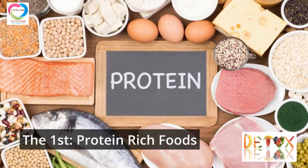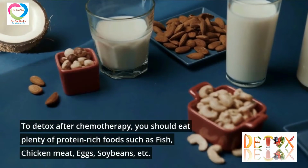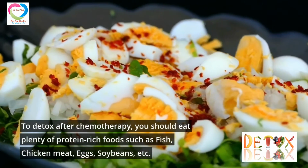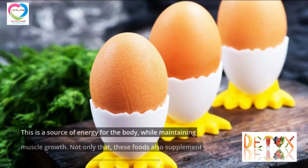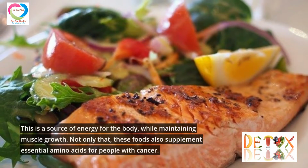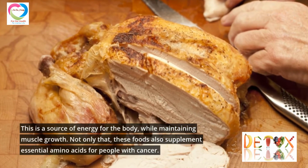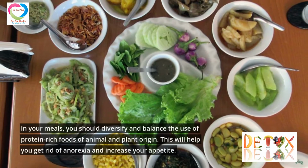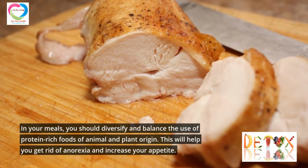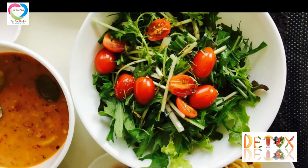The first, protein-rich foods. To detox after chemotherapy, you should eat plenty of protein-rich foods such as fish, chicken meat, eggs, soybeans, etc. This is a source of energy for the body, while maintaining muscle growth. Not only that, these foods also supplement essential amino acids for people with cancer. In your meals, you should diversify and balance the use of protein-rich foods of animal and plant origin. This will help you get rid of anorexia and increase your appetite.